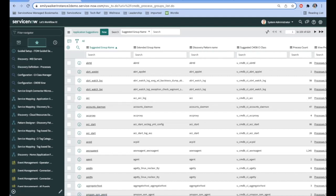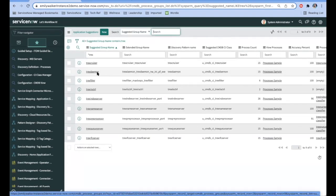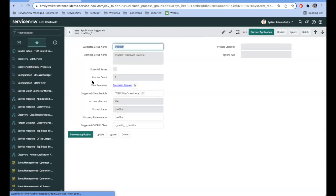And so let's look at an example of this. So I'm going to filter this and only see suggested group name with Trex. And the one I want to look for is Trex filter. And so let's say that this is a homegrown application and I don't have this mapped yet, but the system sees it. And so it's automatically going to create those prerequisites here.